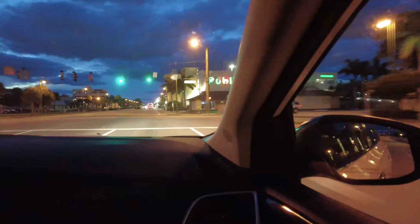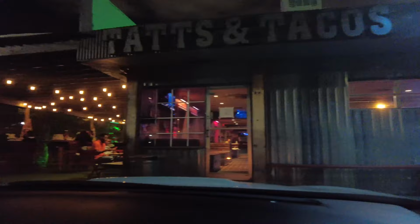So it's 7:30 at night. We got hungry, so we came into Tats and Tacos. That's where we're gonna get dinner tonight. So we just ordered from here. Looks nice. So we're gonna have tacos for dinner tonight.